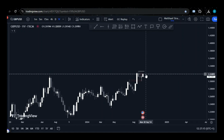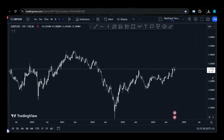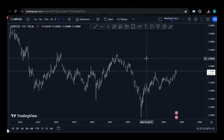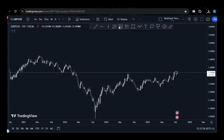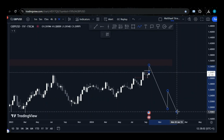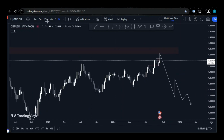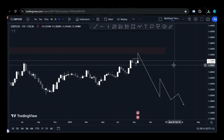So mind you, aside from the weekly objective of price, which is likely to break this swing high here, there is a major objective which I'm looking at on the weekly time frame. GBP USD is bearish, as you can see. So I'm looking at GBP turning overall bearish if it gets to this supply zone here. This is what I'm expecting: that GBP USD will continue to be bullish until it hits this supply zone and possibly turns bearish. So this is what I'm anticipating to happen. That's just my take on GBP USD for this week.